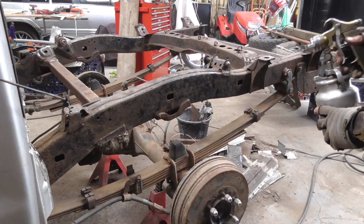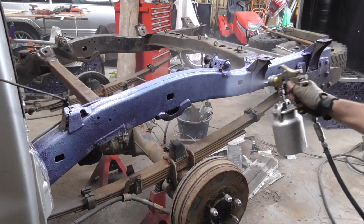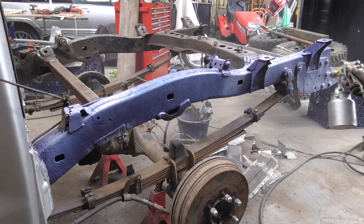With the chassis now free from surface rusts, it's due to receive a coat of stone chip. However, before this happens, I want to apply a coat of rust converter, just as an extra measure to help make sure the chassis stays free from corrosion for as long as possible.